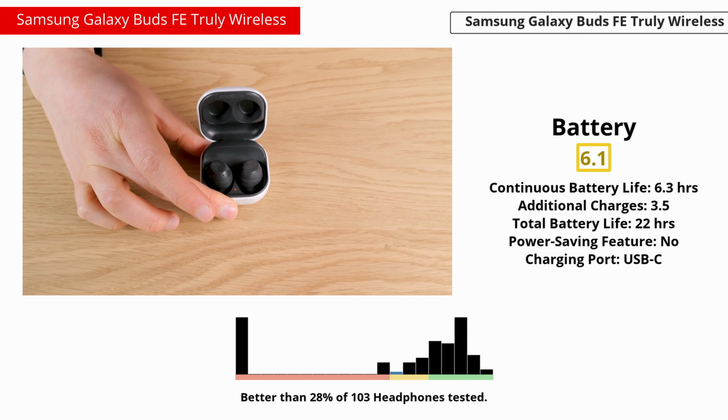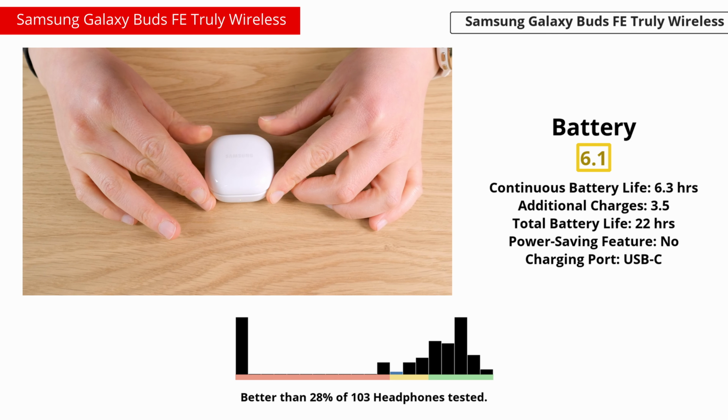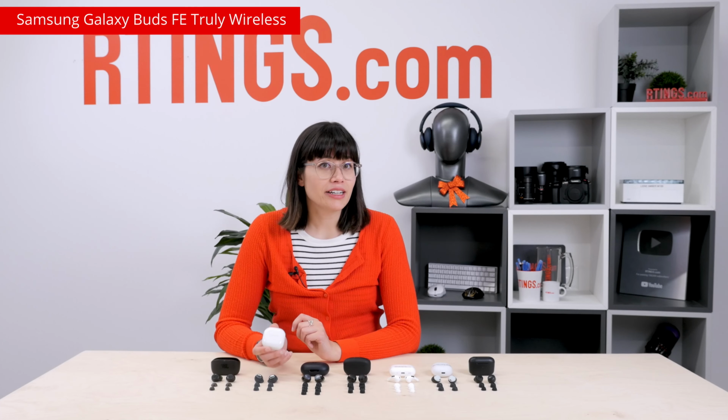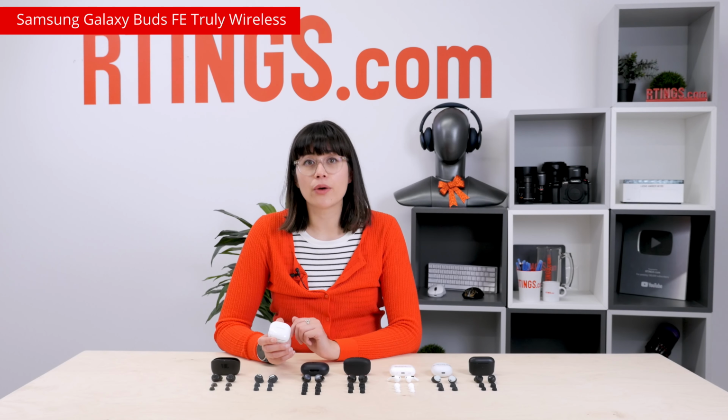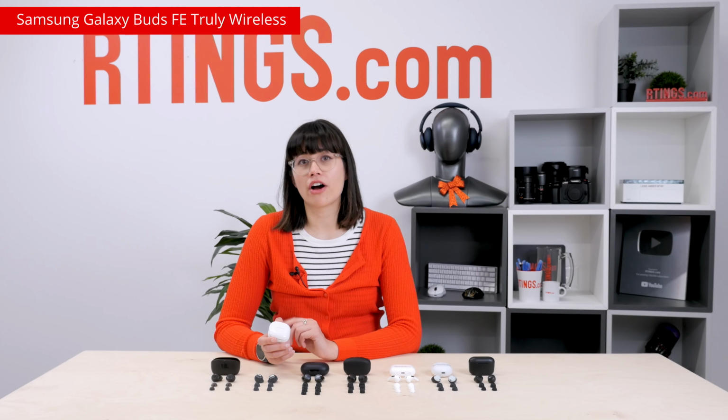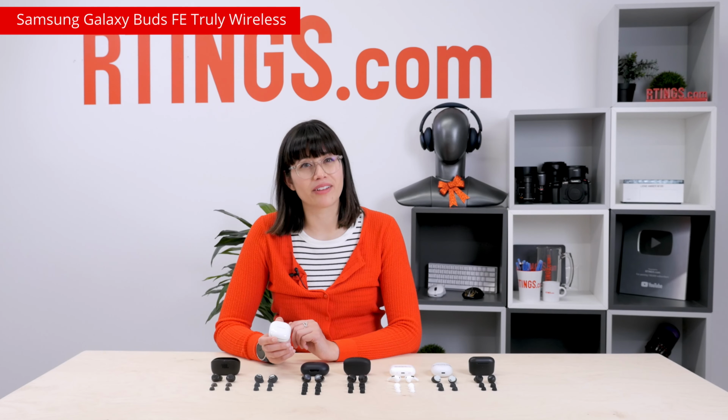You'll also need to pop these in their case for a charge during your workday, as their battery life comes in at just over 6 hours. Their companion app is also incompatible with iOS devices, so iOS users can't access features like the EQ presets or game mode, which lowers audio-visual latency while you're playing mobile games.